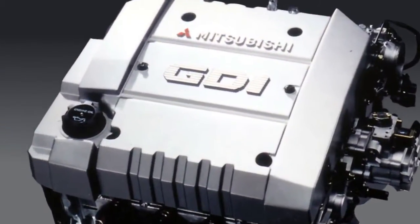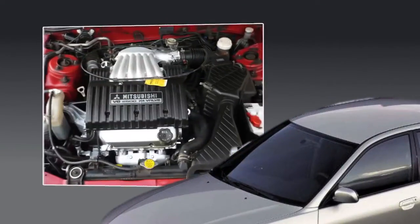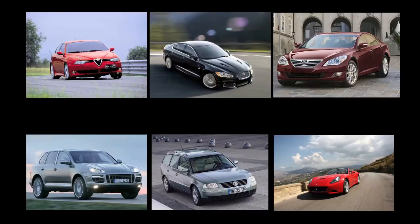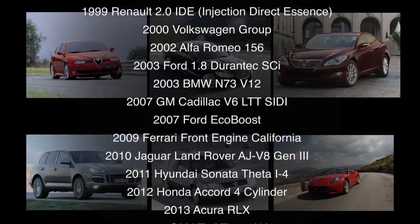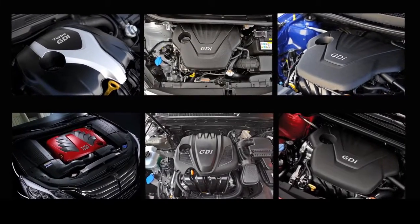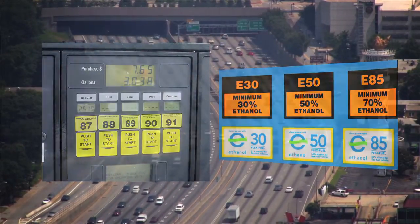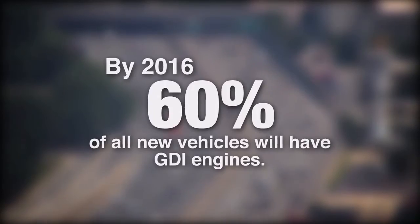In 1996, Mitsubishi claimed the GDI initials when it mass-produced an inline four-cylinder and then the first six-cylinder engine, and by 2001 had put over 1 million GDI fuel systems on the road in Japan and Europe. At the turn of the 21st century, one after another, manufacturers began rolling out their own GDI designs. Gasoline direct injection has advanced quickly during the last few years, as have opportunities to perform in real-world conditions with various types of fuel. It's now estimated that by 2016, 60% of all new vehicles will have GDI engines.